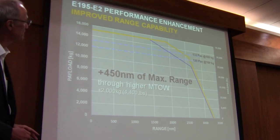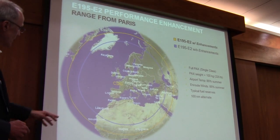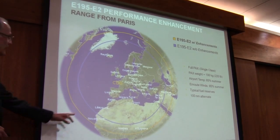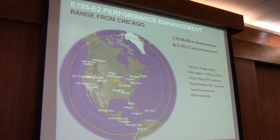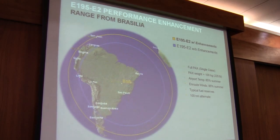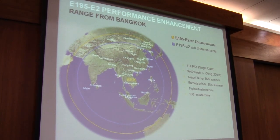Okay, so these are examples in terms of the catchment area, what the airplane can do as compared to the previous definition of the 195. From Charles de Gaulle. From Chicago. From Brasilia. From Bangkok.